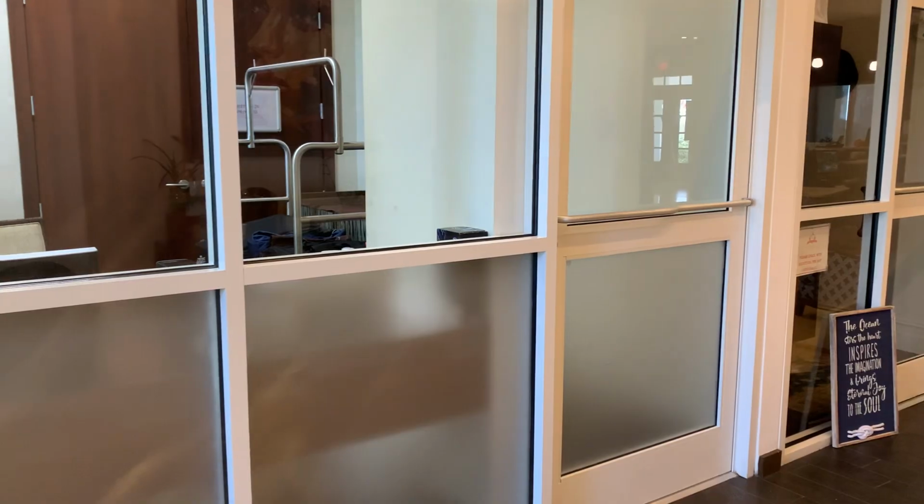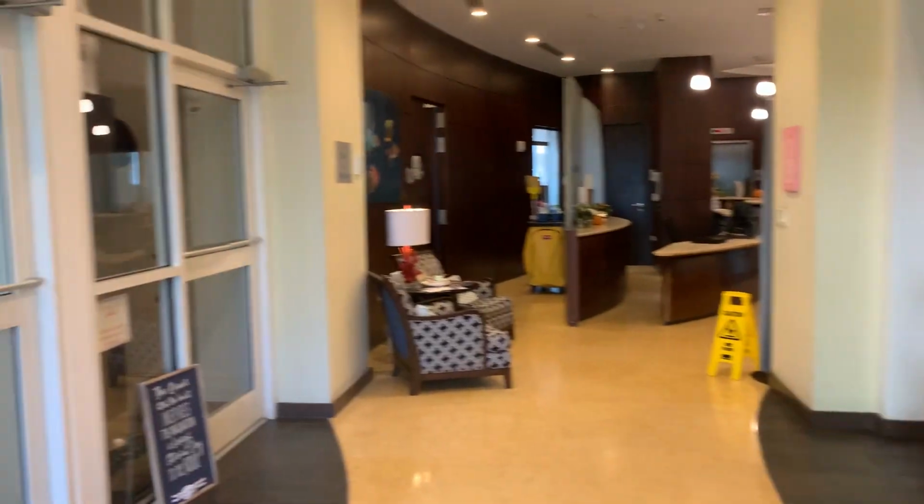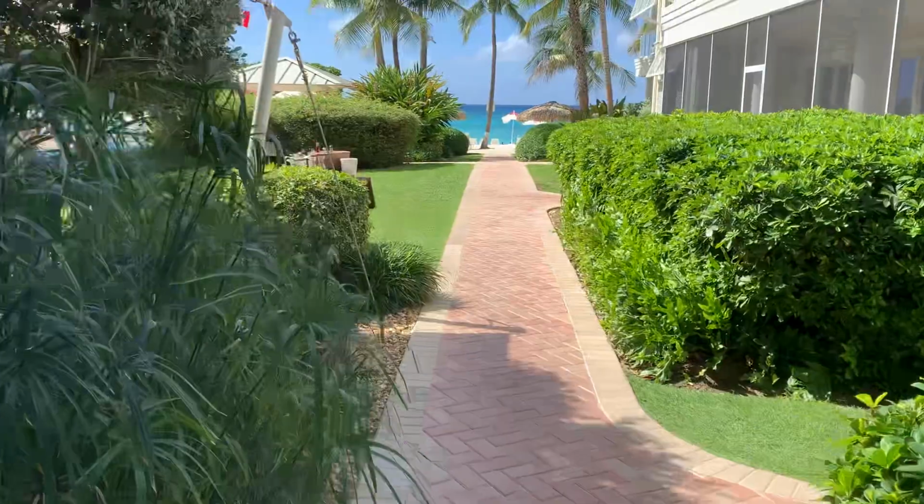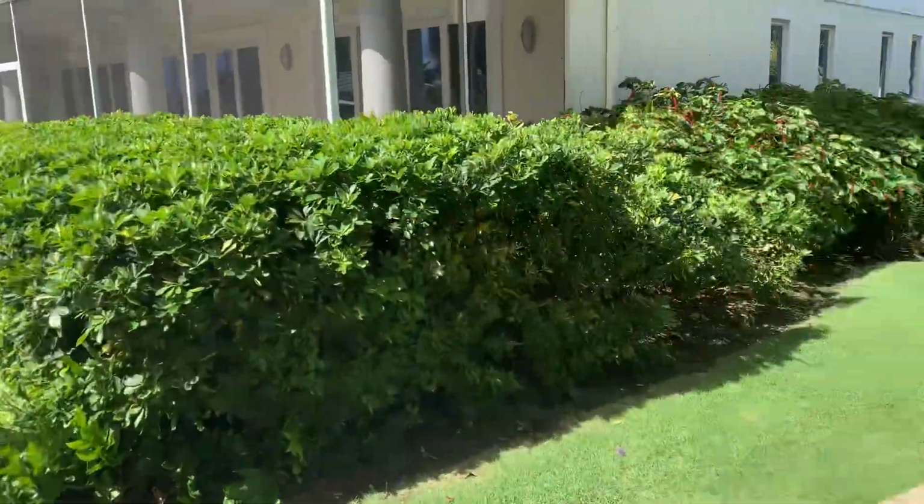But I'm just inside the lobby area. It's a beautiful, let me just give people privacy. Beautiful hotel. I'll try to take a picture when we go outside. Oh, somebody coming, so I'll give them privacy. Going through the door. So here it is, a really beautiful grounds. There it is.